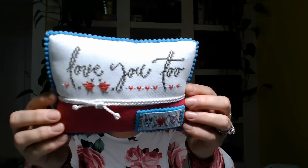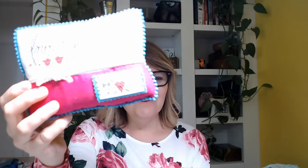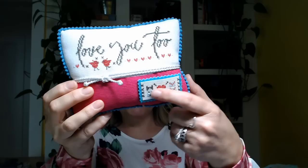This is my first time stitching with perforated paper, and I actually really, really like it. It's so fun. I can't wait to do the Mill Hills. But this is the little love notes and the house. So I stitched this and then sewed this on. This got attached, I glued it. And then this is the backing fabric with the little birds.